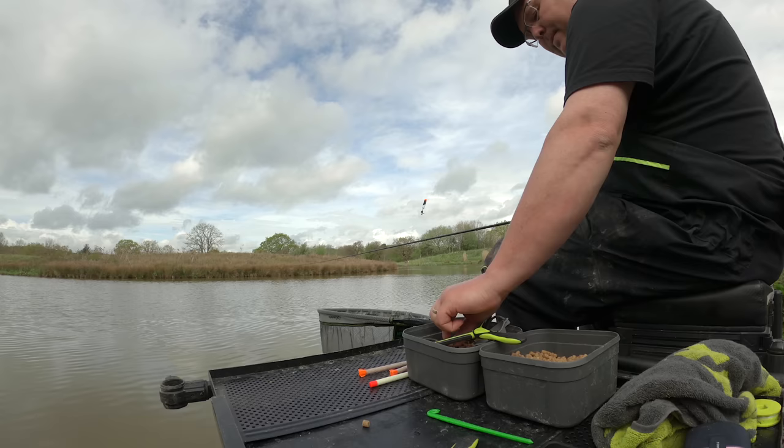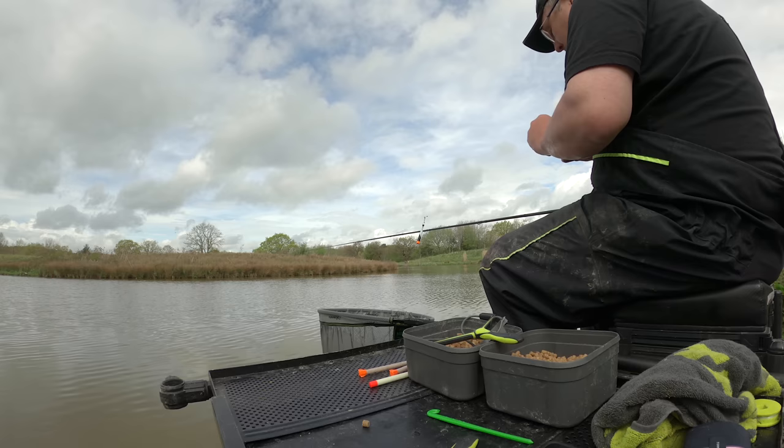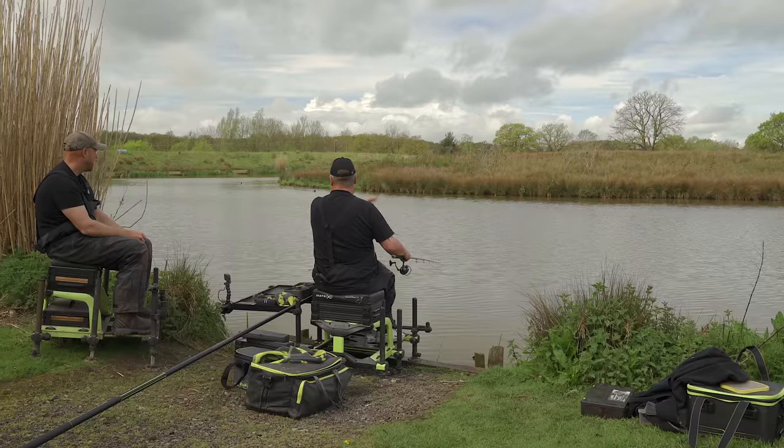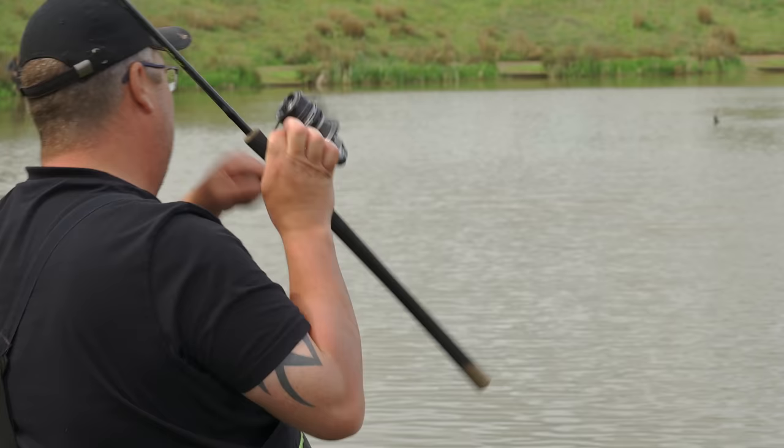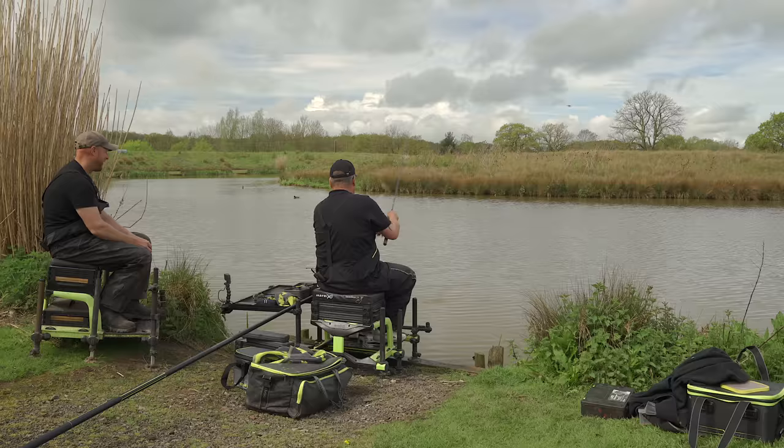See, what I'm going to have to pay attention to now, though, is the wind. See how the wind's properly got up? It's going to move me line. So I'm going to have one quick cast on this. And it wouldn't be surprising if I've got to swap me float now. Oh, mate, that's beautiful. I nearly caught a goose then. See how long I get. Oh, not long at all. I've missed that because I've got a bit of bow in my line.